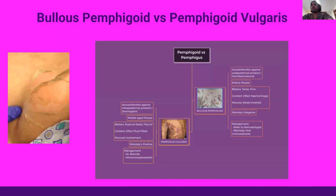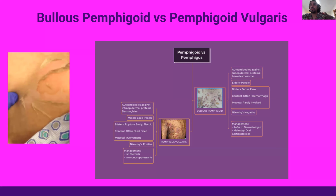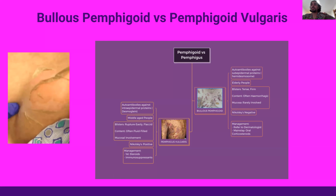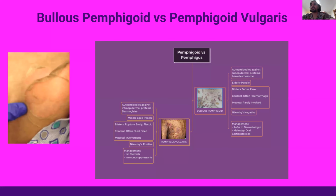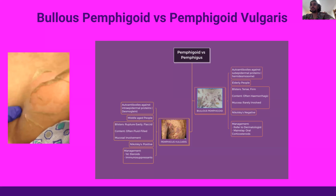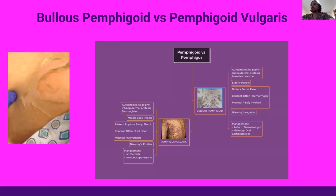But compare this to bullous pemphigoid, which is autoantibodies against the subepidermal proteins. Again, this usually affects more elderly people, and you get more tense and firm blisters compared to the superficial ones in pemphigus. The mucosa is rarely involved, and this one's Nikolsky's negative. The way I remember to differentiate the two is that pemphigus ends with an S, so you get superficial blisters, and pemphigoid ends with a D, so these are deeper blisters.